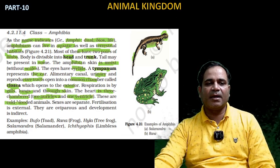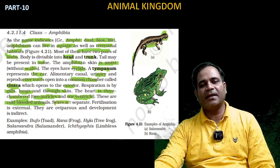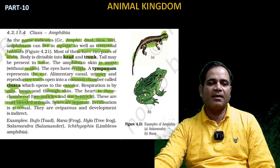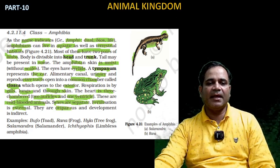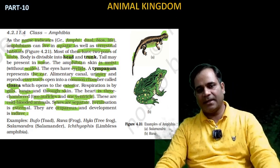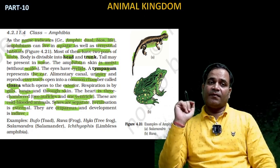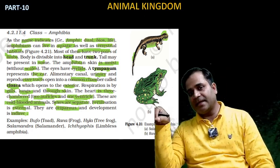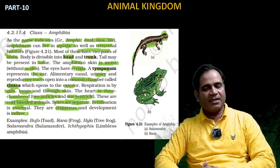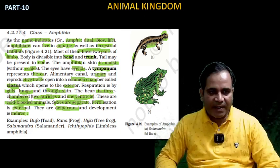So these are cold-blooded, poikilothermal. They do not maintain their body temperature according to the changing environment. Sexes are separate, so that's why I'm saying dioecious. Fertilization is external, and they are oviparous. They lay eggs and development is indirect. They first give larva and then change into an adult. There are two types of development, direct and indirect, as I told in the first part. Direct development means they directly convert into young ones without a larva stage. Indirect means they first come into the larva, then change into an adult, right?